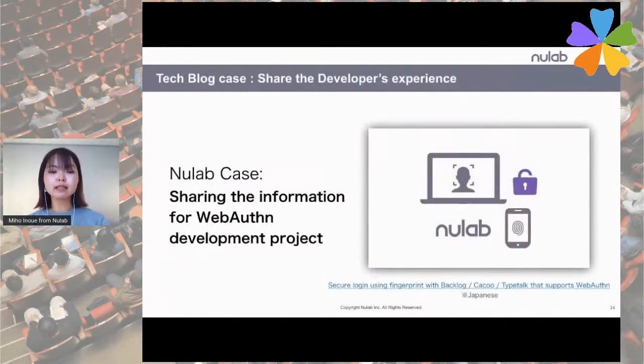Okay, next case. This is a blog about what a developer experienced through a WebAuthn development project. This is a description of the process by which our service was enabled to secure login using fingerprint with WebAuthn. The blog introduces the benefits of WebAuthn and the technical selection requirements.